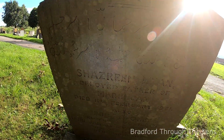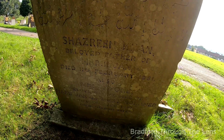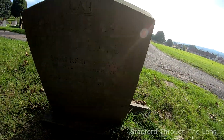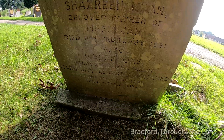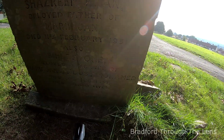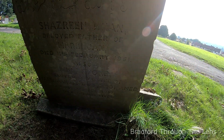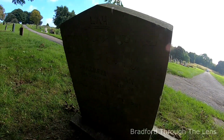Okay, what does it say? It says beloved father of Wali Jan, died 11th of February 1951. So this goes back to 1951. Yeah, and there seems to be another deceased in this grave, which is highly unusual. Also, Zaytun, beloved daughter of Wali Jan and Dost Muhammad, died 2nd of April 1951. Their memory lives. So yeah, that's very unusual for a Muslim grave to have two deceased within the same grave. Yeah, that's a good point. I've not seen this before.